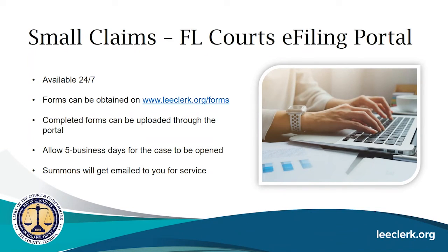This brings us to methods of collection. So we do have a detailed method of collection information sheet available on our website. I'll go ahead and go over the 3 main ones. I do want to mention again, the clerk's office cannot provide you with any legal advice or guidance on the best way to collect once a judgment has been issued by a judge. We can provide you with information, but we cannot advise you.